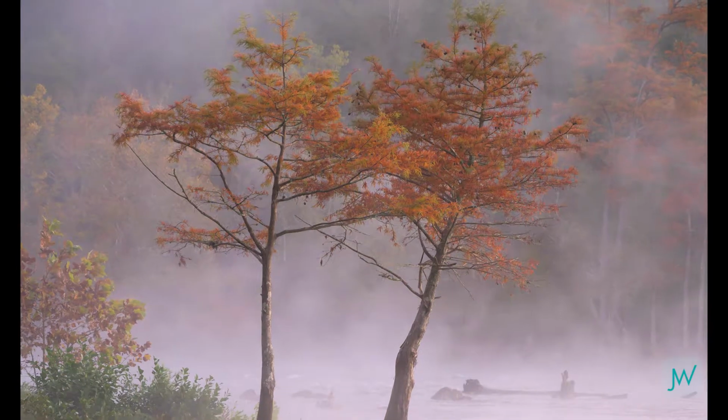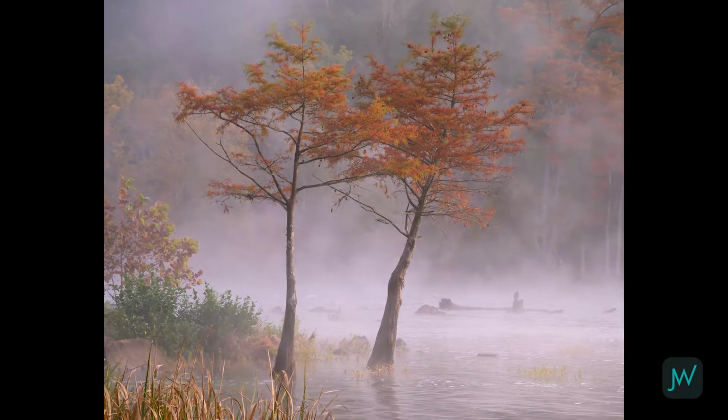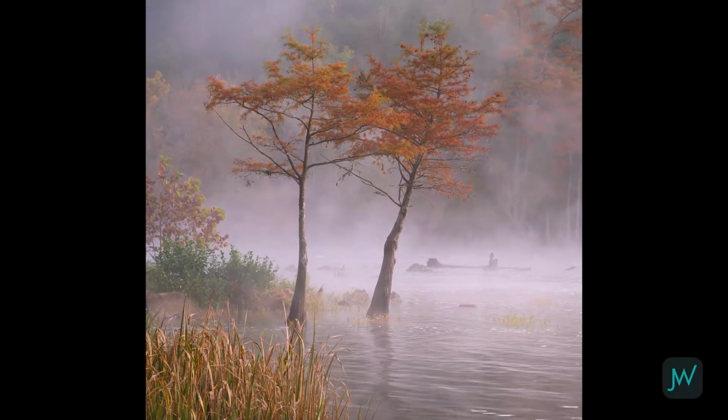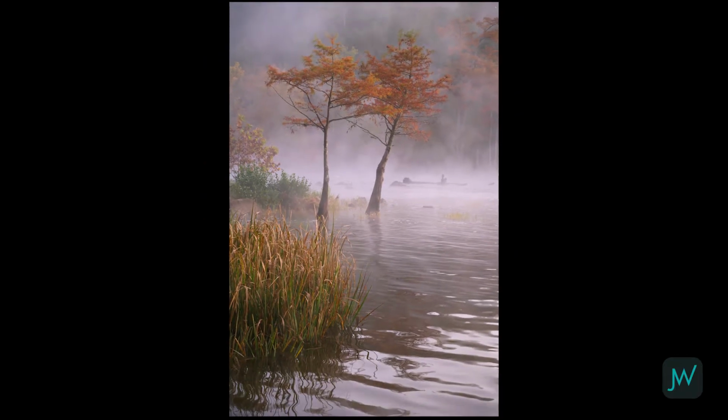However, because the water temperature coming out of the lake was so much warmer than the outside air, I got a ton of wonderful, glorious fog. So I got there early in the morning before the sun came up, and I just started shooting these bald cypress out in the water, and that fog was just rising up off that water, and there were certain times where you couldn't even see across the river.